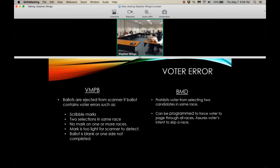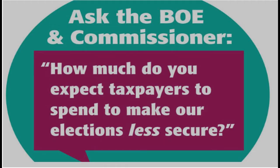The voter cannot select more than one candidate in a vote-for-one race. It can be programmed to force the voter to page through all the races, which assures that a voter's intent to skip a race was what they meant and not a mistake.